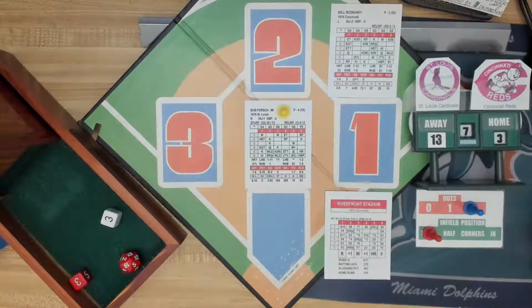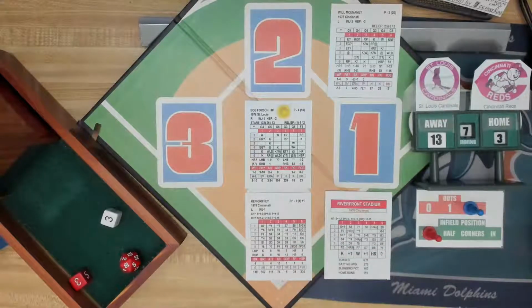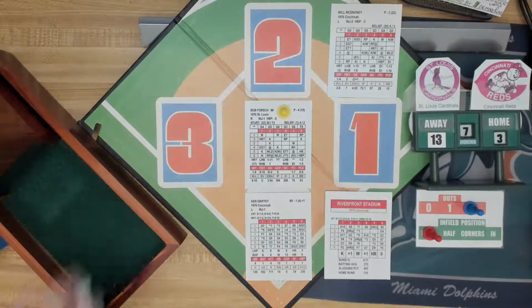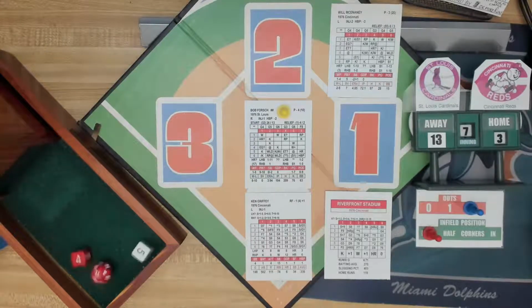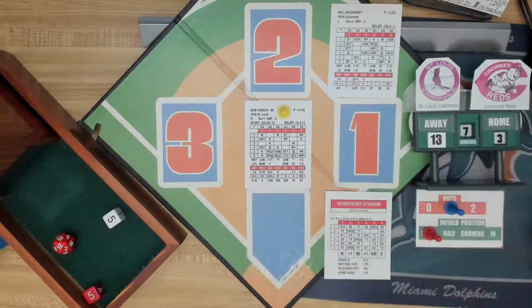Bottom of the seventh, Cardinals leading 13-3. Bob Forsch is tired. They're going to leave him in there and see how long he can go. Ken Griffey leads off for the Reds. Griffey is 0 for 2. Forsch can stay in there as long as he does not hit a fatigue result. Forsch pitch, 4-5. That's an error on a throw. Griffey, 5-5. Fly out to center. There won't be an error there on a throw, and that's out number 1.